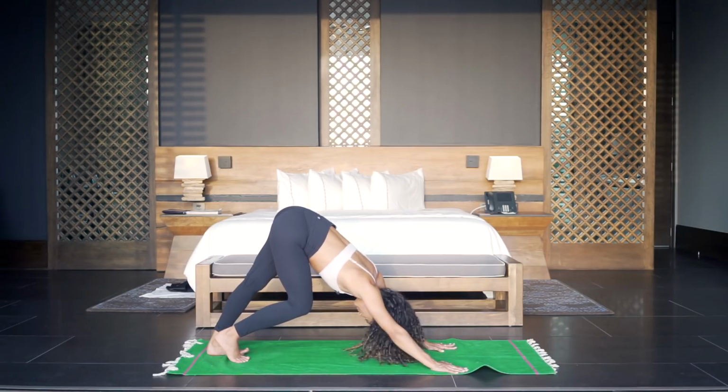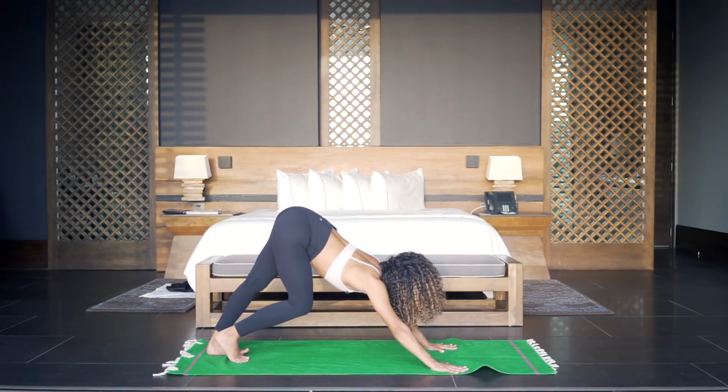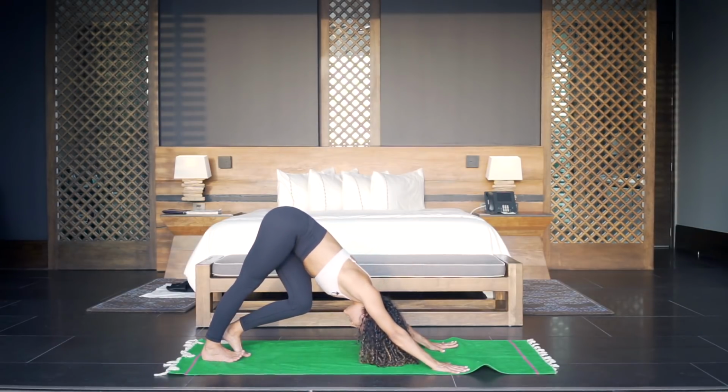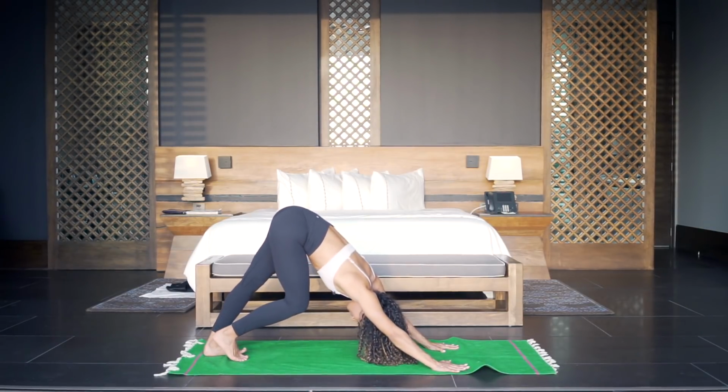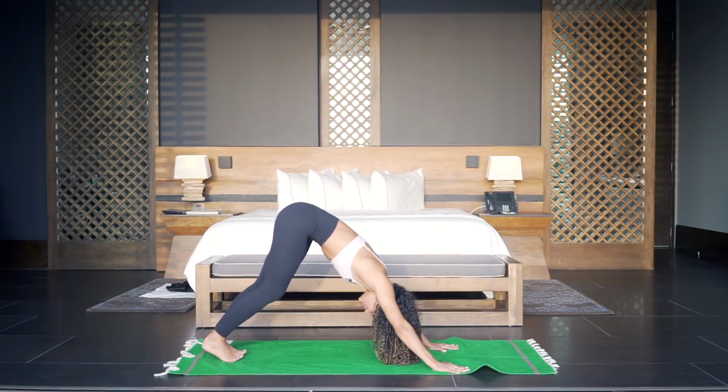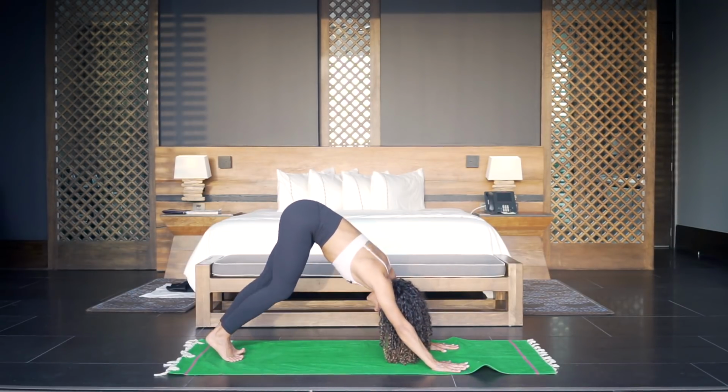Shake out your head, yes and no. Make sure it's not getting tense. You don't need to be looking forward. Let the head drop down. Right side, left side, right side, left side, right side, and last one, left side.